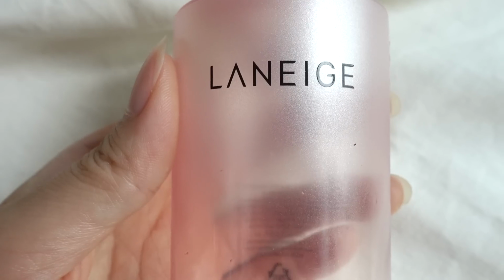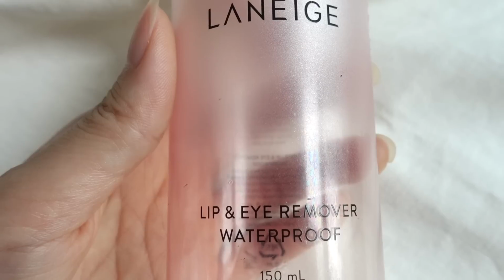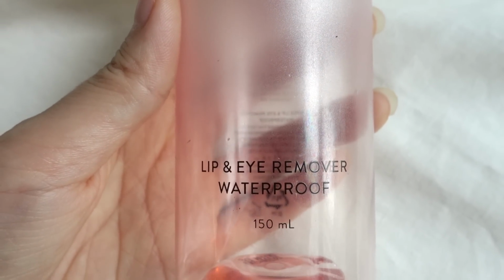And the Laneige Lip and Eye Remover waterproof one was a little bit better than this one at removing my makeup, but I would say it wasn't wow either. So if you wear extremely heavy makeup, I don't recommend this. However, with the amount of makeup that I use, a little bit of mascara, eyeliner, and some eyeshadow, this was still enough and it was gentle too.